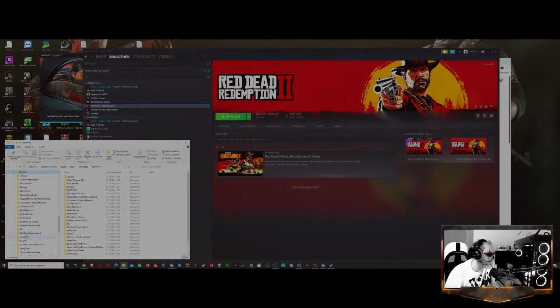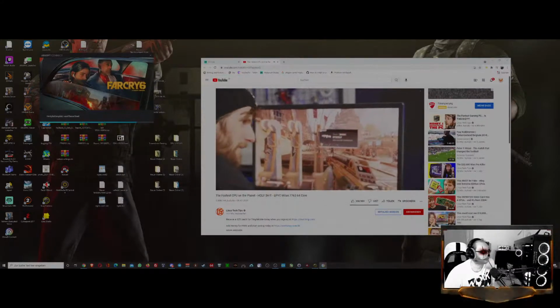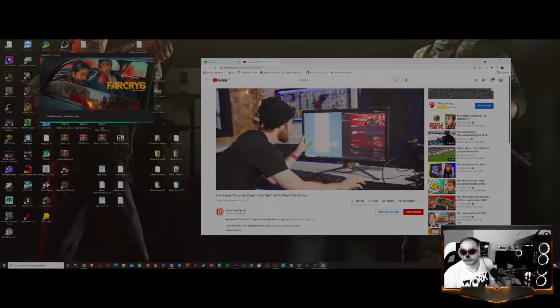Maxed out at 4K. I don't have any ammo. That's okay. It's not about being good at the game. It's about having a good computer to run the game, right? So we got F1 2020 going here. And what I did is I reset the hardware info clock speed.